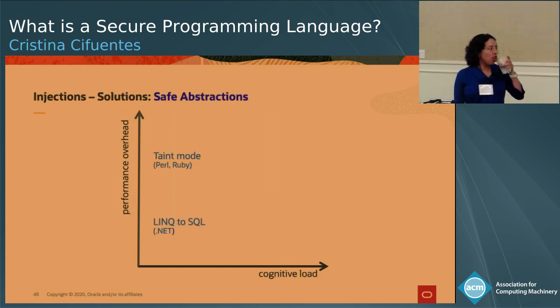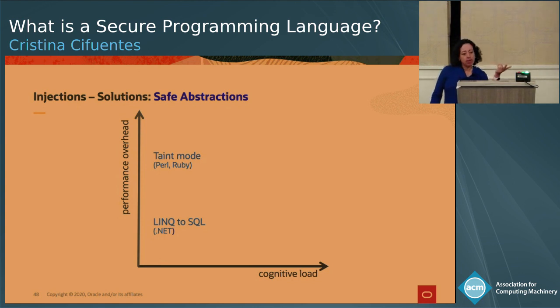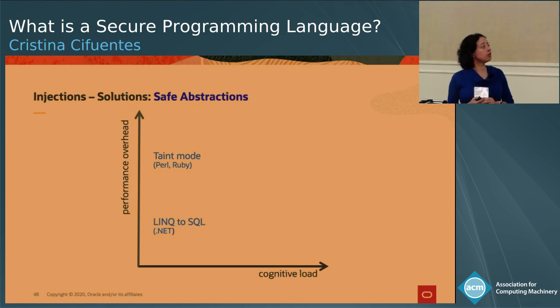Now, the safe abstraction that we can use in this particular case, I'm only pointing out two of them for this example. There's LINQ to SQL, which is language integrated query, available in the .NET framework. It's an abstraction very specific to SQL, but under the hood it makes use of the right way of invoking and checking all of the SQL-related code when you're putting together dynamic queries, and it works well in this environment. Again, it's specific to SQL, and it supports most of the SQL type of queries, not all of them. The one that I'm going to focus on is taint mode, because taint mode, available in both the Perl and Ruby languages, was aiming at providing a more general way of preventing injection type of issues in different languages.